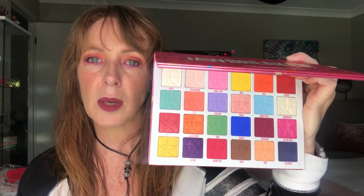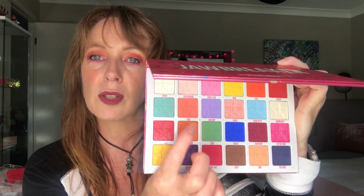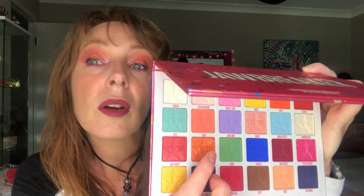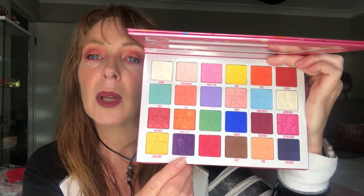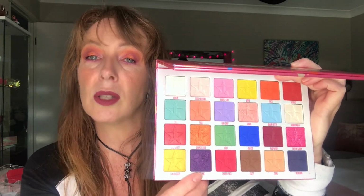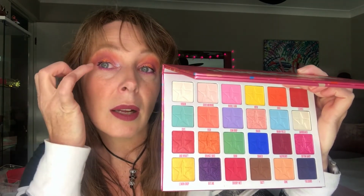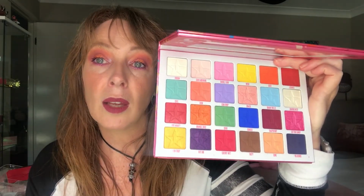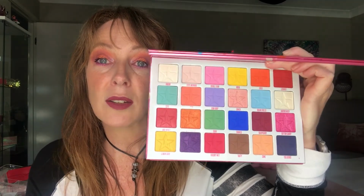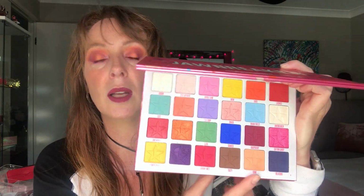Siobhan, knowing me as well as she does, she knew straight away that I'd go for the orange. So I used this orange actually on my lid, and this purple here, surprisingly it looks so dark in the pan, but I used it all under my lower lash line and sort of out into the corner, and then blended it up into my transition shade.